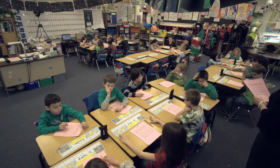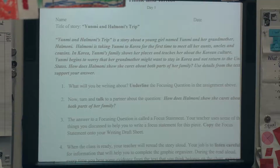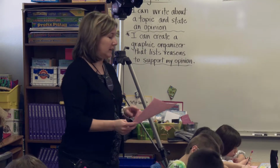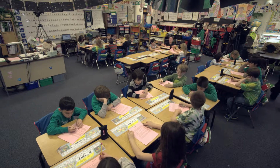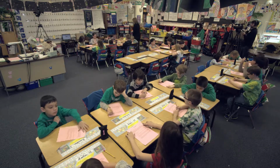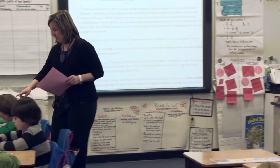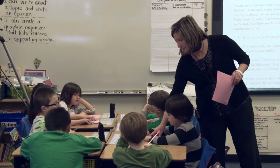Let's take a look at number 1. What will your writing be about? Underline the focusing question in the assignment above. Everyone should be underlining the focus question in the directions above. You're going to underline the focusing question. Look up here.